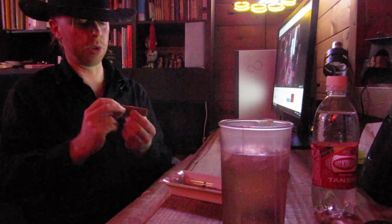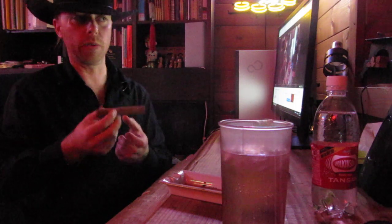Ramon Allones, signature flavors for me, anyways, is milk chocolate, a lot of creaminess, and nutmeg. And that's always the first third, at least, and then from there it blends into very nutty smoke, very toasty. I mean, these are awesome smokes. Ramon Allones Especially Selected, everybody knows.